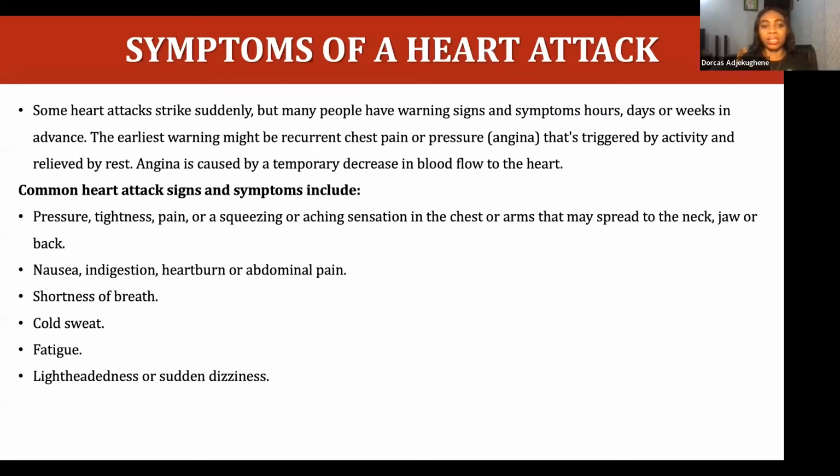Now, common heart attack signs and symptoms include pressure, tightness of the chest, pain, squeezing or aching sensation in the chest or arms that spread to the neck, to the jaw, or to the back. Okay, now in most times, nausea, indigestion, heartburn, and abdominal pain could also follow. Shortness of breath could also take place. Breaking out in cold sweat, fatigue, tiredness. You can't explain why you're tired. You're walking up the stairs and you are so tired.